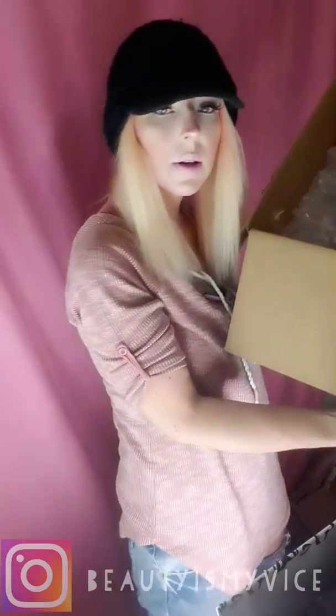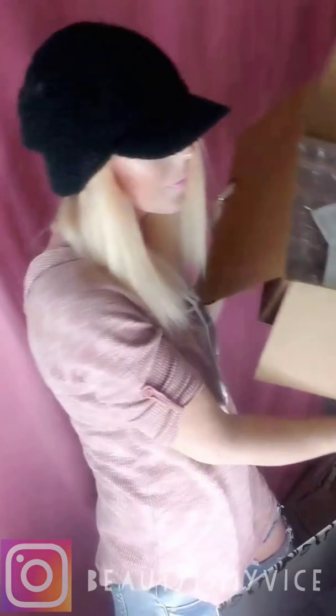Oh look, little necklaces. Yay. Alright. One box, but most of it got moved into the other box.